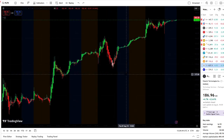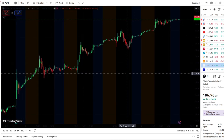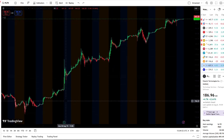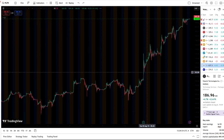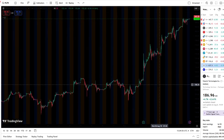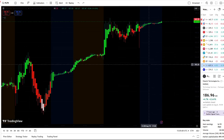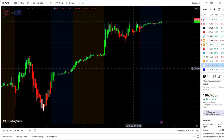So PLTR stock has had huge contracts, right? $1 billion contracts with that news coming out. And then on top of that, earnings was really strong. It finally broke out from the 160 area, and now it's up here heading towards 190. The question is, could it hit 200? And that's what we're going to break down in today's video and what key levels to watch.